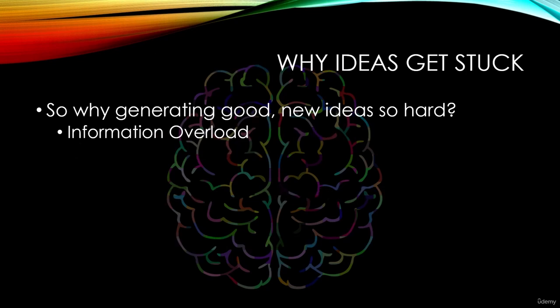Generating new ideas, or even creating the space to do it, isn't easy or natural in today's world. The reason for this is information overload. There is just too much information out there, too many books to read and not enough time. The internet gave society an irreplaceable gift, the sum total of human knowledge at your fingertips, but it didn't teach us how to make use of that knowledge.